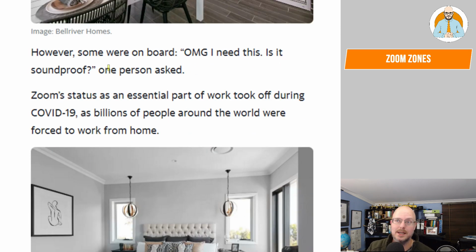OMG, I need this. Is it soundproof? No, it's not, one person wrote. Well, here's an interesting thing. Do you know Khan Academy, this successful online education platform that's helping people learn all over the world? The recordings were started in a bedroom cupboard. That's what he did. He turned a cupboard into a little recording studio. You can do it. Zoom's status as an essential part of work took off during COVID-19 as billions of people around the world were forced to work from home.